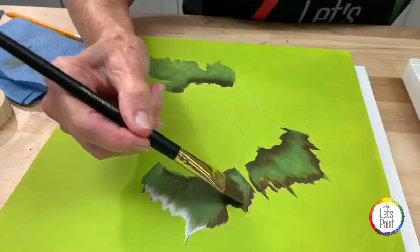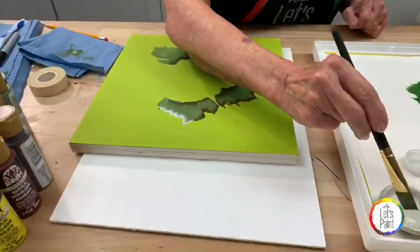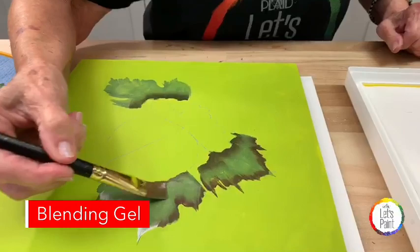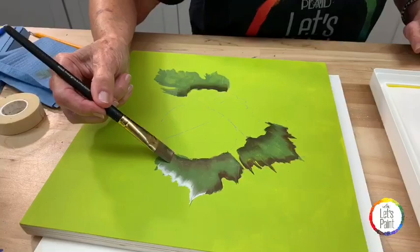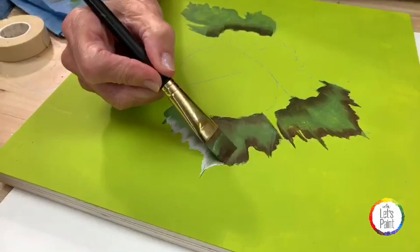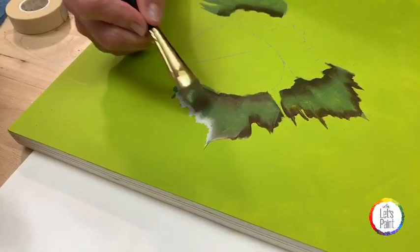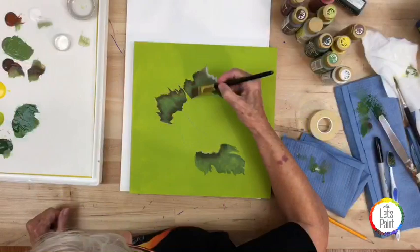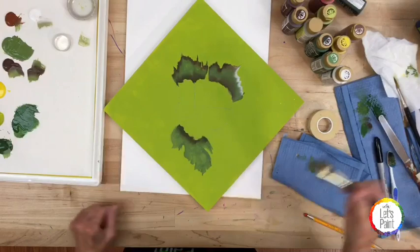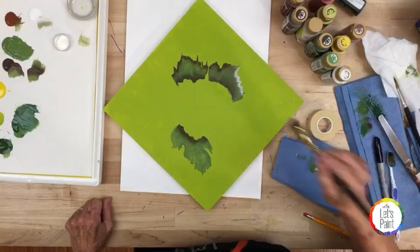I want to be careful with the blending gel, but I'm going to put just the corner of my brush in the gel and just lightly, lightly, lightly shade that a little bit, just softening the shadow. I'm going to soften right here where the brown meets the white. Just soften that a little bit. And we're just going to keep this leaf very, very simple, like so. And I'll go ahead quickly and do all of my leaves that way, and you go ahead as well and do the same thing.